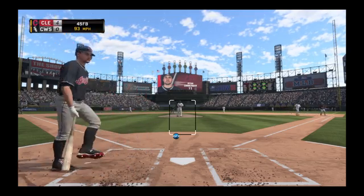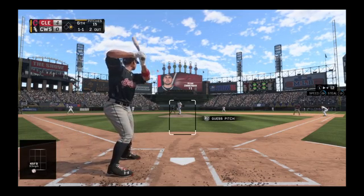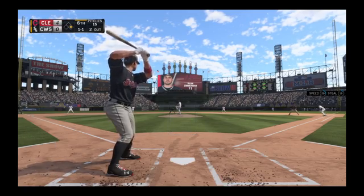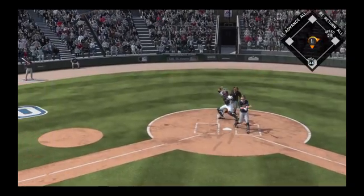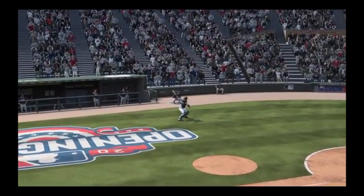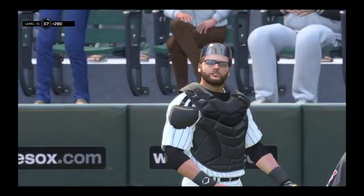Tries to shave the corner with that pitch, but it's 1-1. Now a swing and a ball popped high in the air over toward foul ground. And he will indeed make the play in foul territory to retire the side. So it's 2 runs on 3.